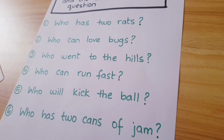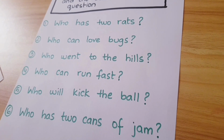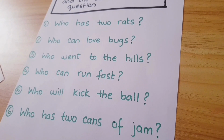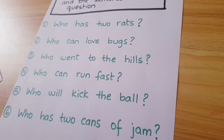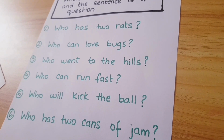Who has two rats? Who can love bugs? Who went to the hills? Good job.